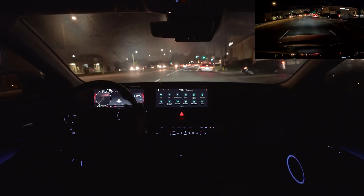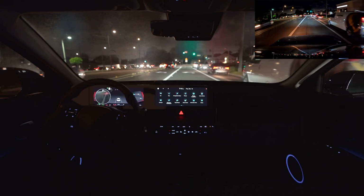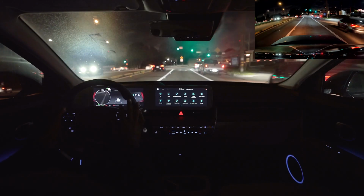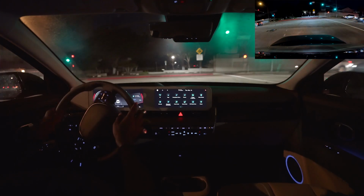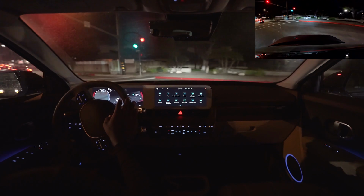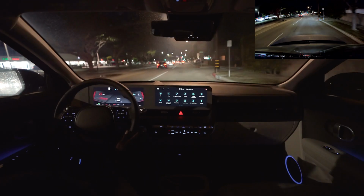And then I'm going to take you guys over on a very unique route, and I'm going to go ahead and change the mode again. So again, this was our sport mode. So any fast drivers out there, this is the mode that you want.